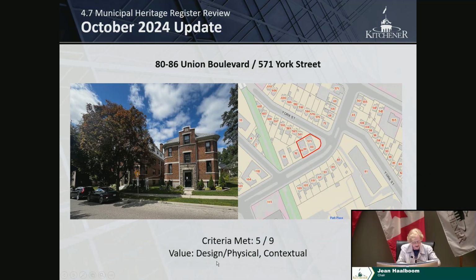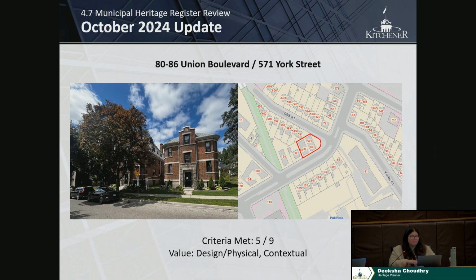Deeksha, would you like to present? Thank you. Thank you, Madam Chair. So we have two properties that have been reviewed as part of this month's MHR review. This property was assessed by Ms. Jessica Vieira, who isn't here today, so I'll be presenting on her behalf.